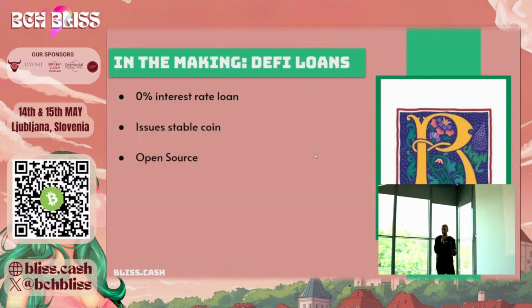This year we are going to complete our work on making DeFi loans on Bitcoin Cash. And what is nice about DeFi loans is that it goes hand in hand with having a stable asset. You can create a stable asset by having the BCH in a loan contract as collateral to the stable asset. And we can do this on BCH. Because you can do everything on BCH. It's powerful.